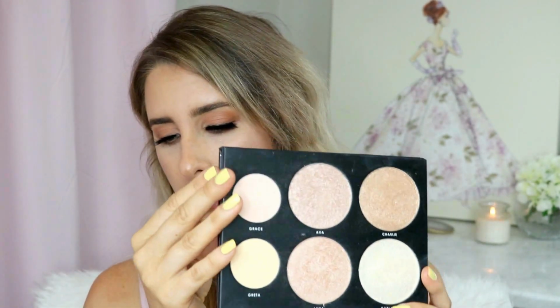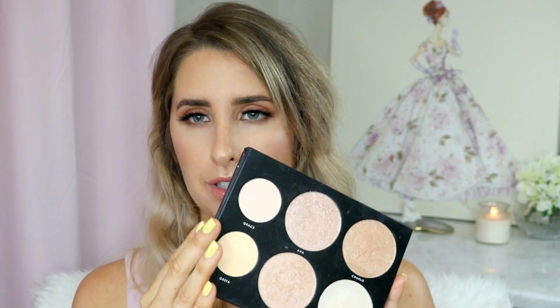So I don't use the matte ones. By the time I have gotten to highlight, I've already set my face and I've already used other highlighting powders or creams in the center of my face, so I don't really use them. I can understand why they're in there, so if you don't have another option, it's there for you. Or if you're doing your eyes and you want to highlight under the brow bone using a matte shade, it's really good that they're there.